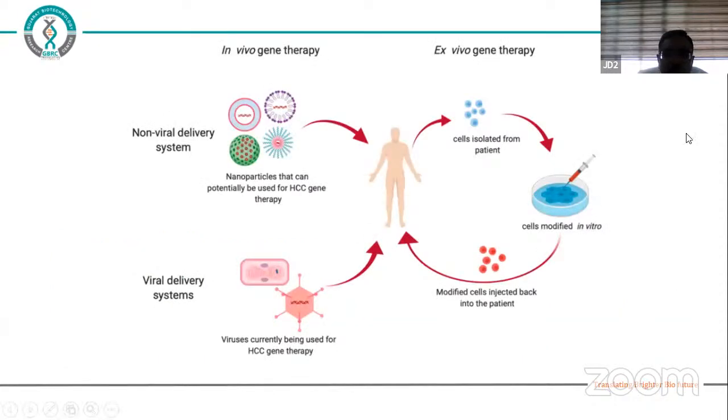So in gene therapy, there are two types: ex vivo gene therapy and in vivo gene therapy. In ex vivo gene therapy, you take out the cells from a patient, and in those cells, you do genetic modifications in vitro in a laboratory. And after genetic modification, you replace those cells back into the patient to cure or to treat the disease.